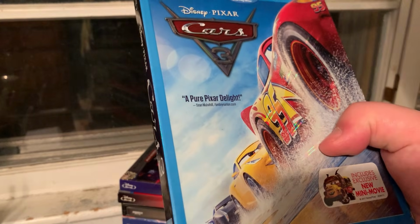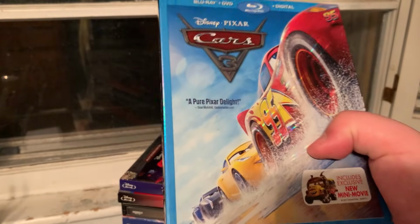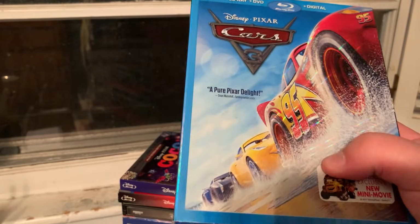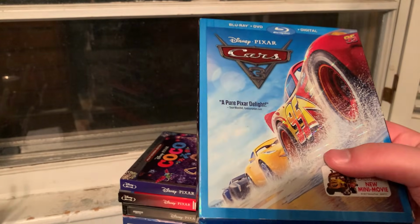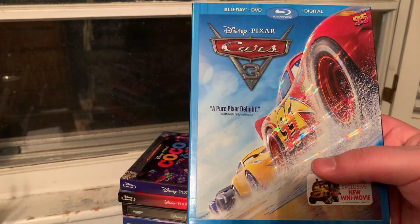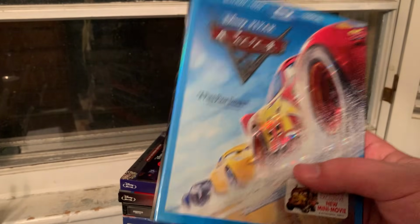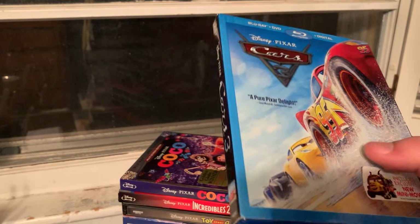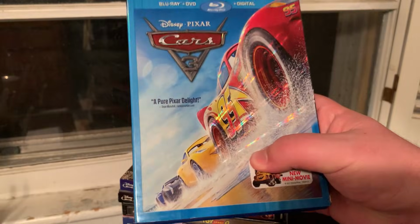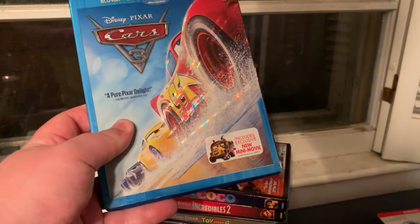A pure Pixar delight, by Sean Mulville of fanboynation.com. And I personally, this is my favorite of the Cars trilogy. A lot of people seem to agree that this is definitely the best Cars movie. Yeah, I like how Pixar was well aware that people hated Cars 2, so they decided to really improve on it and make this movie the improvement, and it doesn't even acknowledge the events of Cars 2. This movie feels like the true sequel to the first Cars, which I think is really, really great.